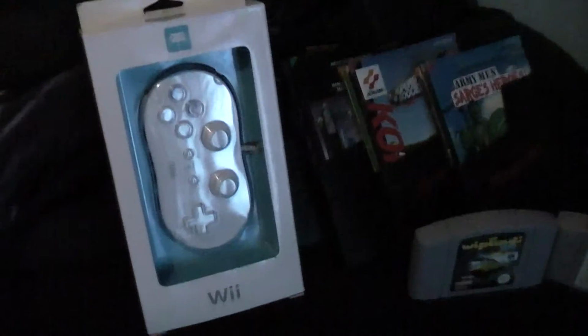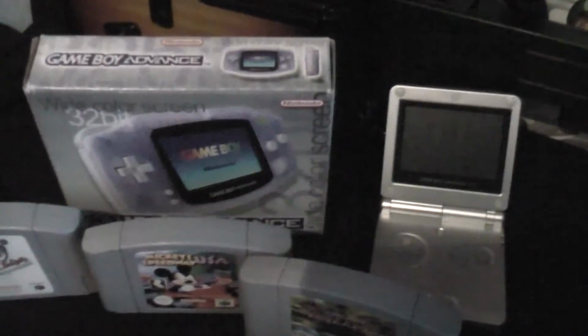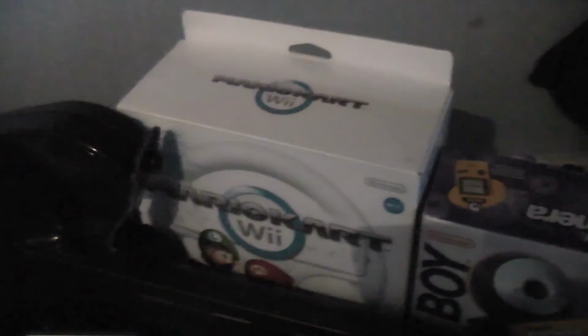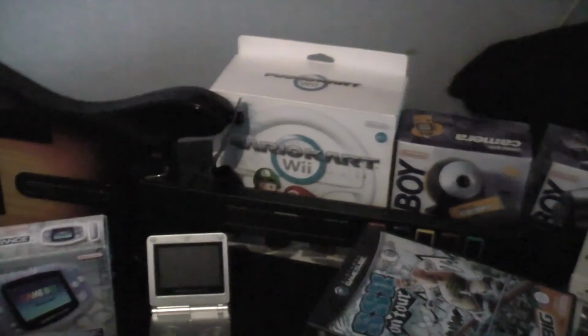Just a quick overview of what I bought this time, what I got new. Wii controller, loads of manuals, 4 N64 games, boxed Game Boy Advance SP, some handheld games, stack of Wii games, 4 GameCube games, my first figurines, my long lost Game Boy camera and printer, the box, manuals and steering wheel from Mario Kart, and the Guitar World Tour guitar.